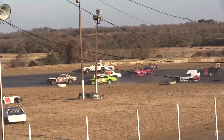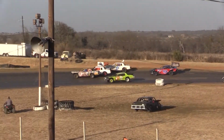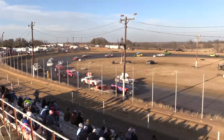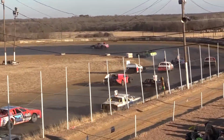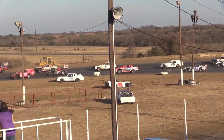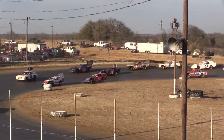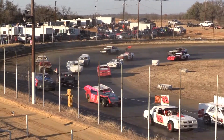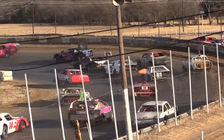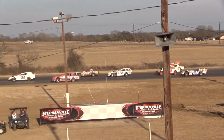Brandon Hood knocking the berm down over here in 1 and 2. Oh, Brandon Hood. Now he's knocking the berm down in the other turn. You think his right rear is getting blistered? Jeremy Oliver getting a little wiggly coming off of 2. Got a lot of cars going through 1 and 2 right now. We got 2, 3, 4 cars abreast.